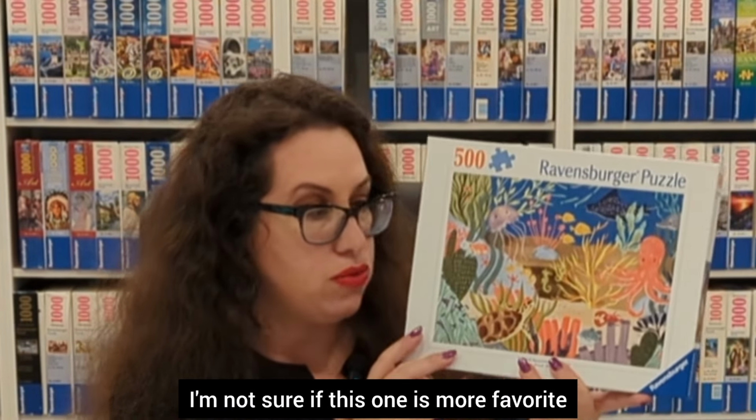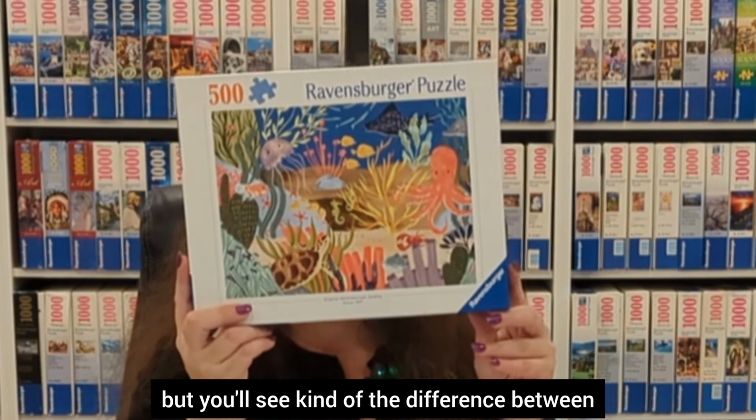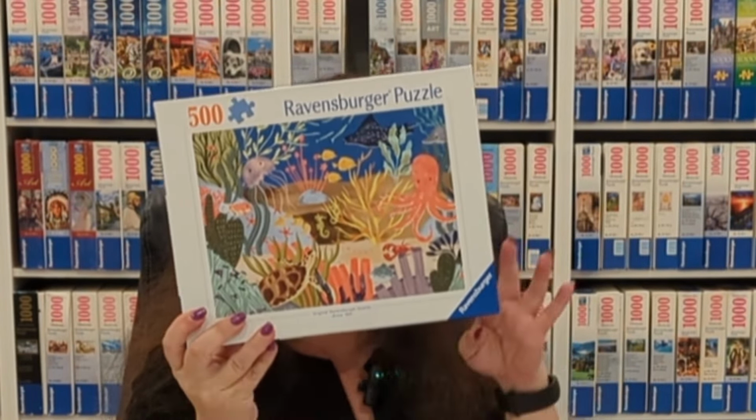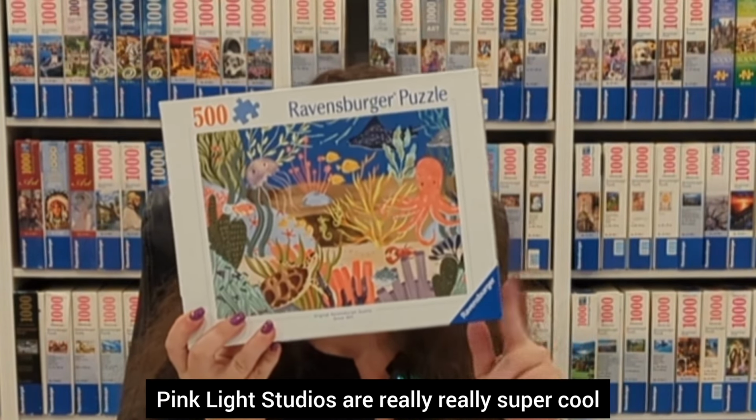I'm not sure if this one is more of a favorite of mine than the other one. Probably is, so maybe this is actually going to be the top pick, but you'll see the difference between these 2 from Pink Light Studios and the other ones. Pink Light Studios are really super cool.